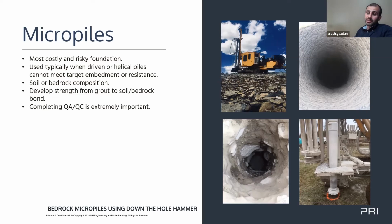So if you increase that surface area, then you've got more frost uplift. So in a lot of cases, these foundations were being installed not as per the design. And the last point on the slide there, completing QA/QC, is extremely important. That's one of the key things. I can't describe how important QA/QC is through any of your foundation types, but in a situation like this, unfortunately, we saw a lot of failures caused because of people placing grout and concrete.